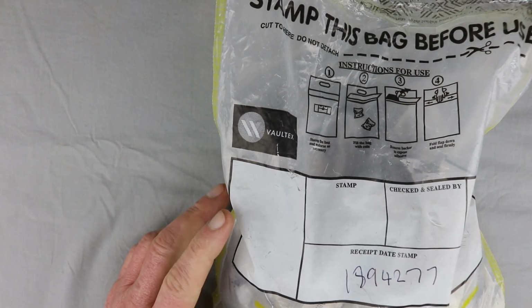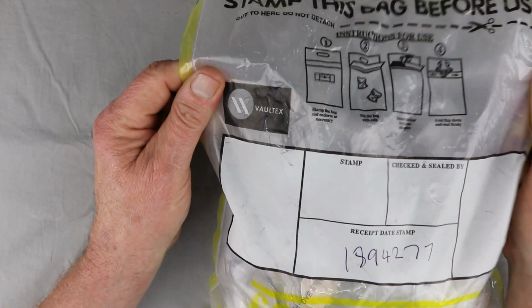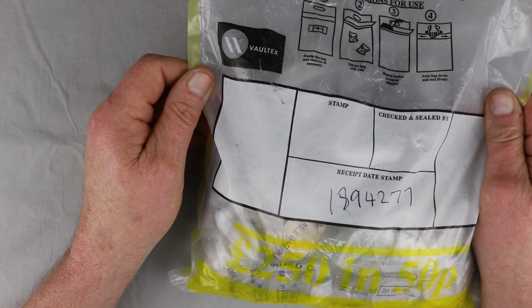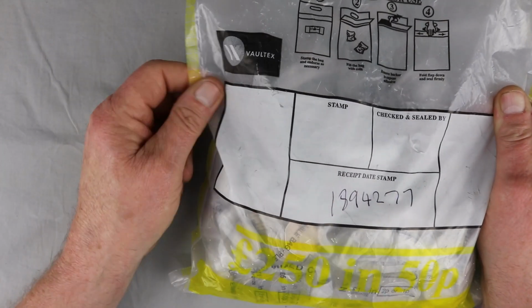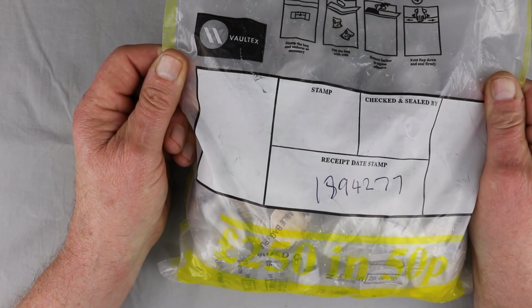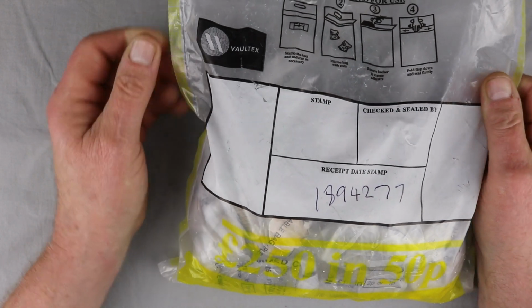Good afternoon. Bag hunt number 51. This bag was just picked up from the local post office. No stamps, no nothing, just a receipt with a date stamp. It's just random numbers to me.